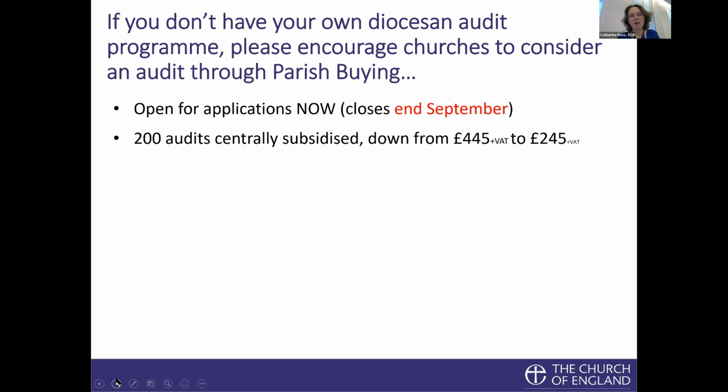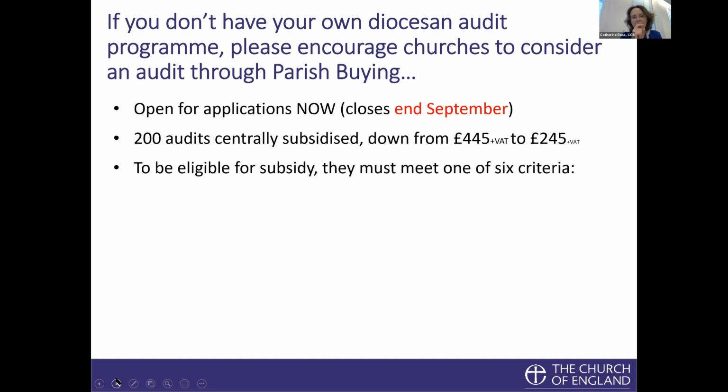200 of the audits are going to be centrally subsidised, down from £445 plus VAT to £245 plus VAT. And to be eligible for that £200 subsidy, the church has to meet one of 6 criteria. And we've designed these to try and aim the audits at the churches who we think will gain the most from having an audit done.